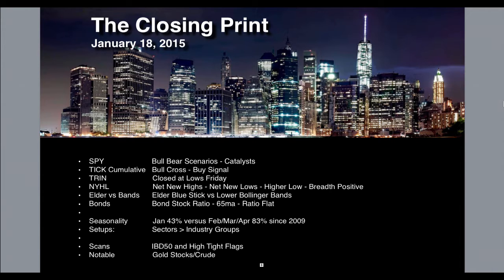In this video, we're going to cover the bullish and bearish scenarios and the catalysts that we are looking at. In addition, we're also looking at the tick cumulative on a buy signal, trend. We closed at the lows on Friday, as you might have noticed. And also with the New York Stock Exchange composite, we see net new highs, net new lows, making a higher low. So breadth is positive.